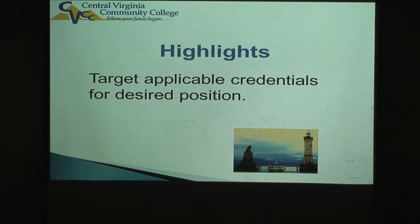Target applicable credentials for the desired position. When you first introduce it, you want to focus on the position you're applying for. You don't want to say, I want a job working as a plumber, and you're applying for a store manager position at Dollar General. Kind of conflicting. So focus on the position you're applying for, so that it catches the reader's attention.